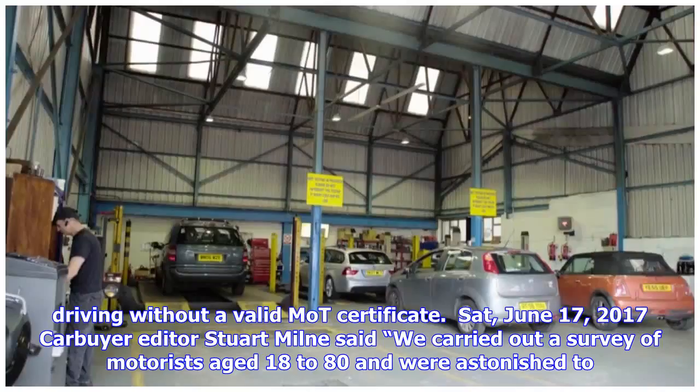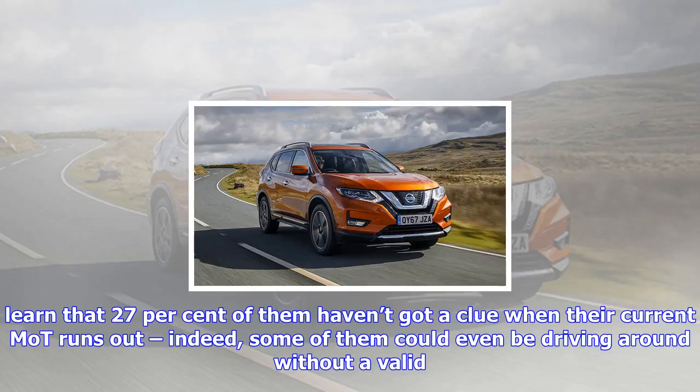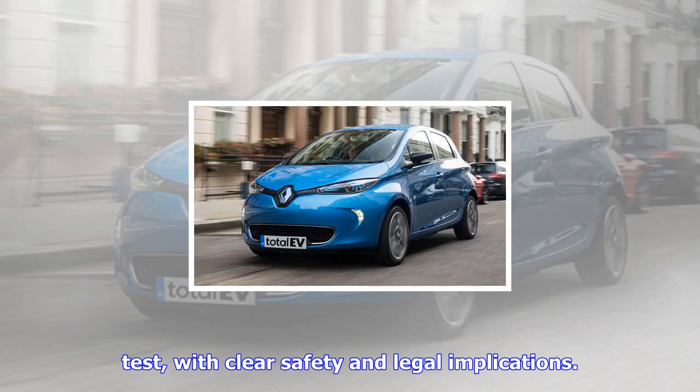Carbuyer editor Stuart Milne added, "Since you can check the MOT status and history of your car, or one you are interested in buying, in seconds on your smartphone for free, there should be no excuse to be uninformed." MOT advisory notices, which are notes of things that eventually need fixing on your car, were introduced in 2005. The most common advisories are for wear to tires and brake friction materials, but they can also apply to more serious concerns such as body corrosion or suspension problems.